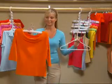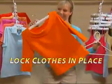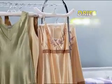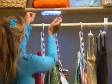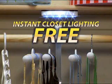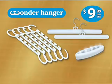Silky delicates slip to the floor, but Bend-A-Hangers lock clothes in place. Ideal for kids' clothing. The airflow foam dries clothes faster. There's more. You'll also get the all-new stick-up light with 5 LED ultra-bright lights for instant closet lighting. Absolutely free. You get it all for just $9.99.